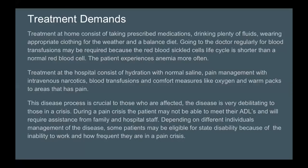This disease process is crucial to those who are affected. The disease is very debilitating to those in a crisis. During a pain crisis, the patient may not be able to meet their activities of daily living and will require assistance from family and hospital staff. Depending on the individual's management of the disease, some patients may be eligible for state disability because of their inability to work and how frequently they are having a pain crisis.